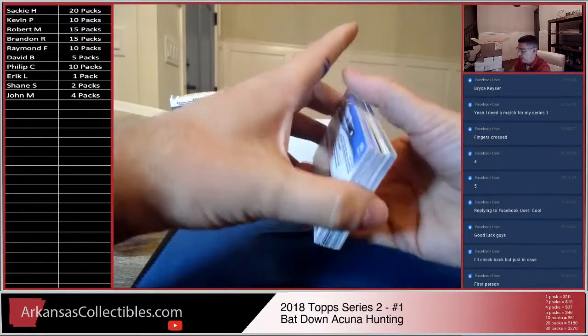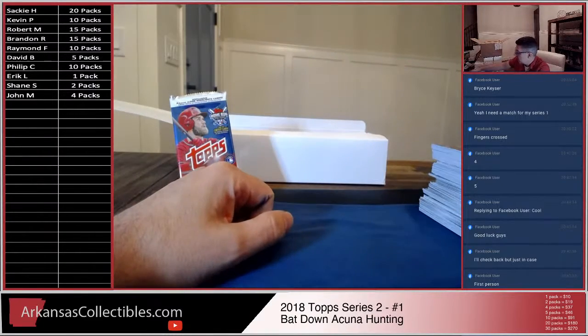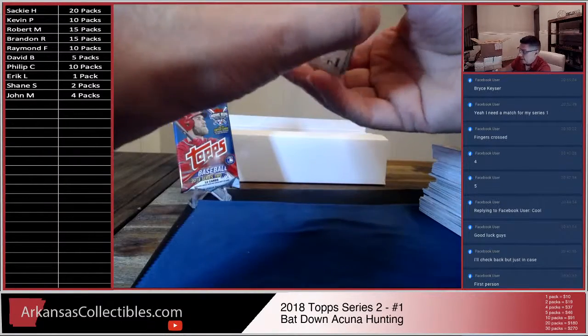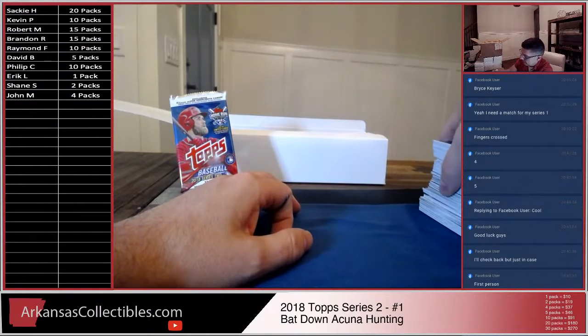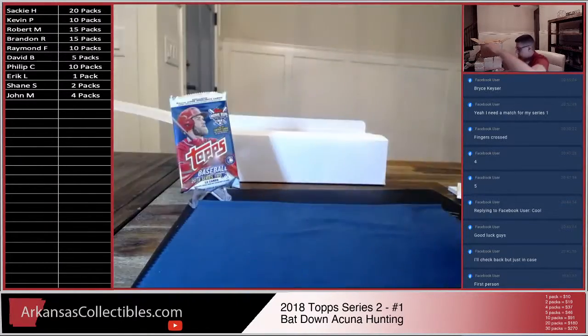I tell you what, the way that Ronald Acuna is and how young he is, this bat down rookie card is really cheap right now. All right, Robert M. Thank you. Thanks for participating.